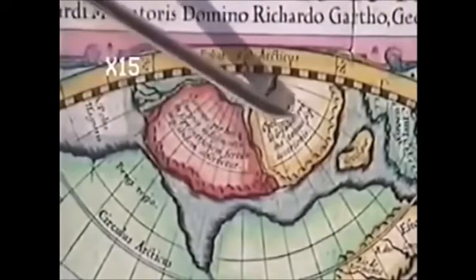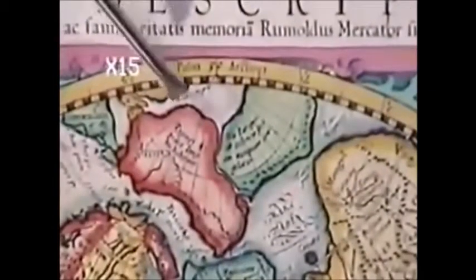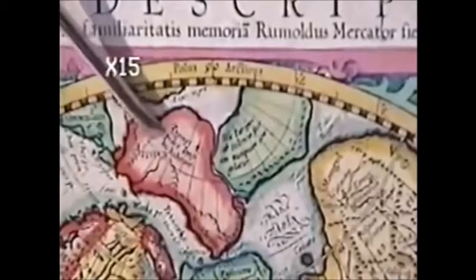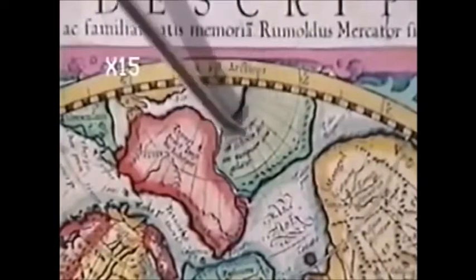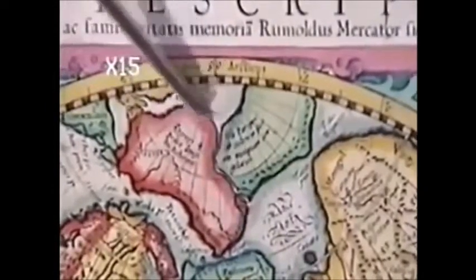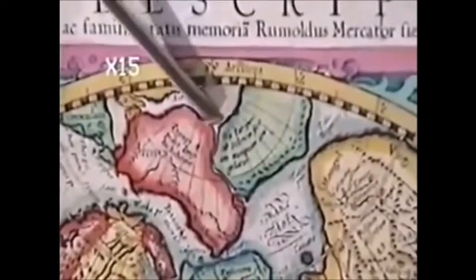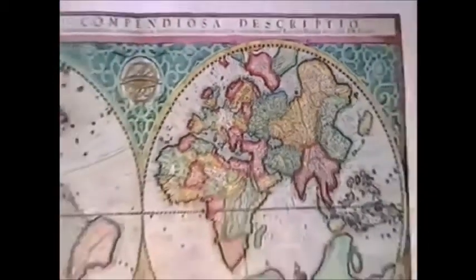Over here on this island, the description reads that it's the healthiest island in the north. Now let us go to the northern part of the eastern hemisphere. This island is described as having inhabitants that are 4 foot tall, which they call pygmies. And over on this island, it gives a description of this river here, and it describes that this river has such a strong current flowing northwards that it never freezes throughout the whole year. A very interesting and advanced map for its time.